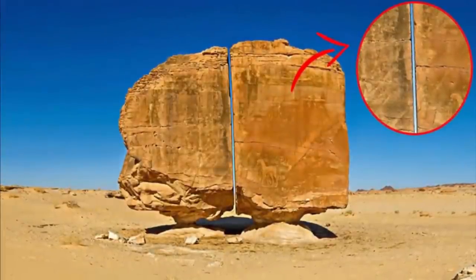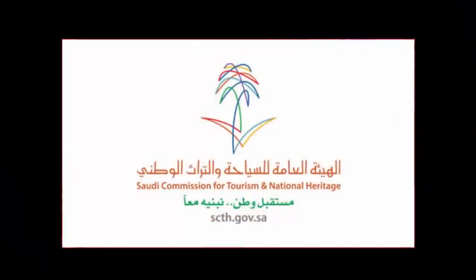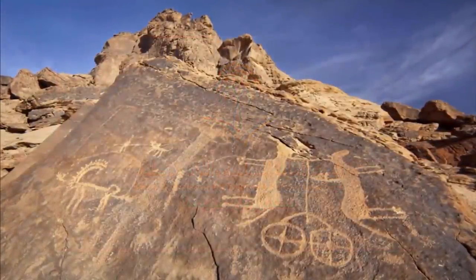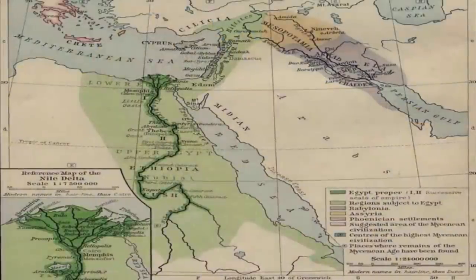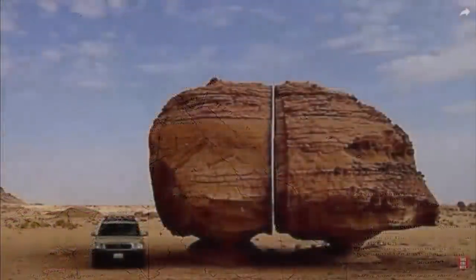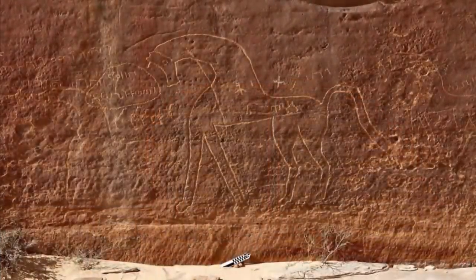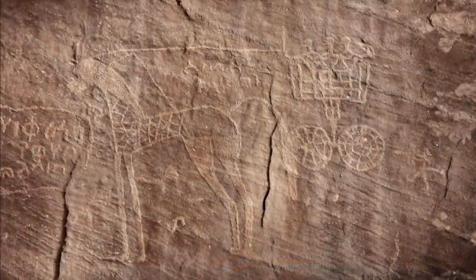Interestingly, in 2010, the SCTH, or Saudi Commission for Tourism and National Heritage, announced the discovery of a rock near Tema with a hieroglyphic inscription of Pharaoh Ramses III upon it. Researchers have therefore hypothesized that Tema was a part of an important land route between the Red Sea coast of the Arabian Peninsula and the Nile Valley. Was Al-Nazla, along with Madain Saleh, constructed by the same individuals as the Great Pyramids of Giza?